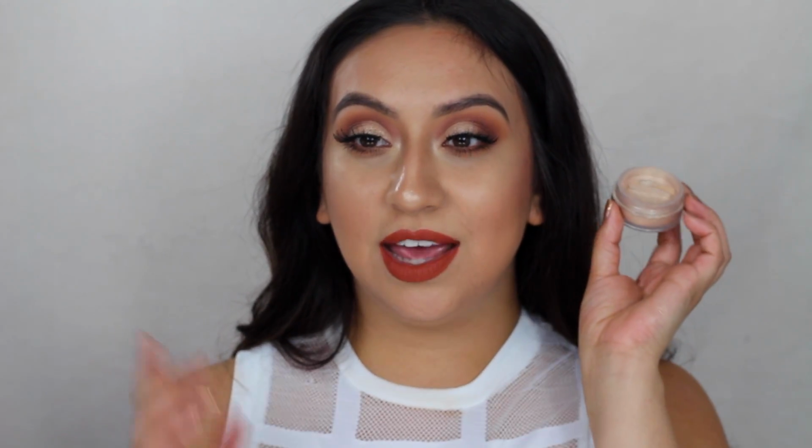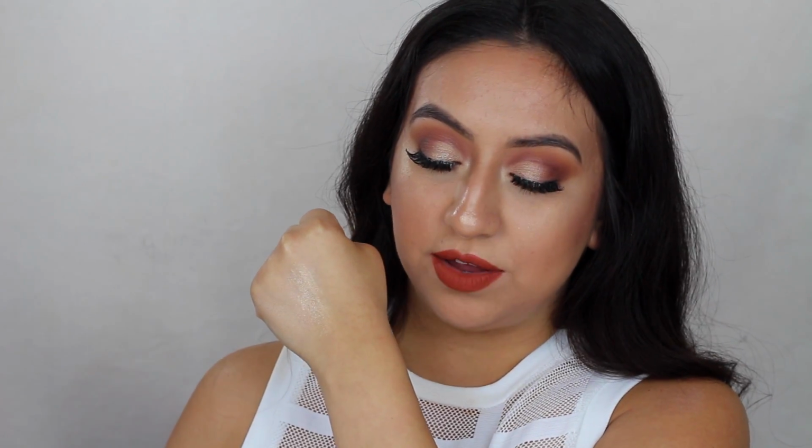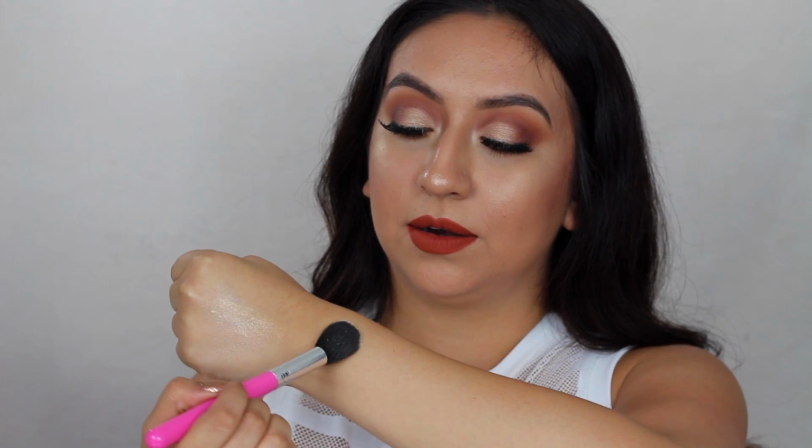If you guys are wondering what highlight I've been wearing recently, it's definitely this one. I love drowning myself in this highlight. Look at that. And as you guys can see, when I move my hand, it just reflects so nicely. Gorgeous highlight. I not only want you guys to see this highlight using my finger, because I know some products apply better with the finger, but I'm going to be using my BH Cosmetics brush, the one that I love to use for highlights, and I'm going to apply right here.